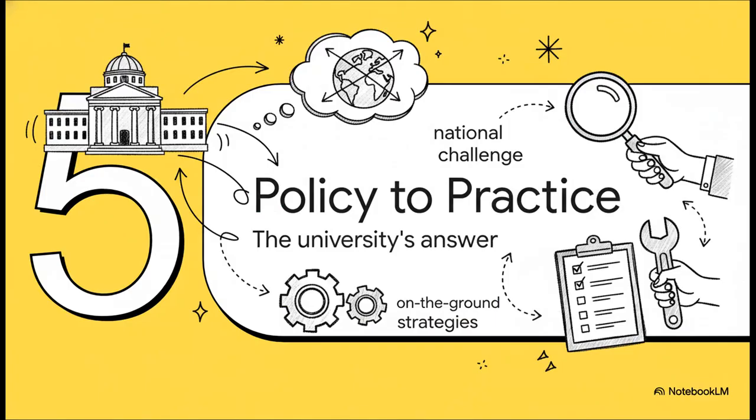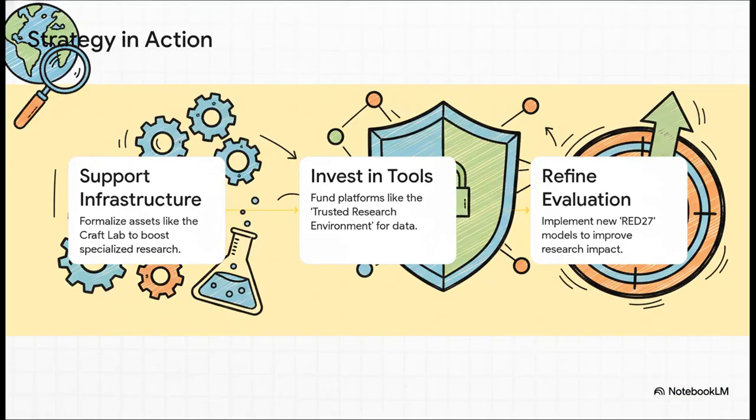And boom, this brings us right back to that university meeting. This national challenge isn't just a problem for the government to solve, it's something that universities have to tackle with practical, on-the-ground strategies. And the decisions made in that meeting are a perfect microcosm of the solution. First, by formalizing the Craft Lab, they're shoring up unique infrastructure that can lead to high-impact, specialized research. Second, by funding critical tools like secure data environments, they're making sure their researchers have what they need to do top-tier work. And third, by adopting new ways to evaluate research, they're changing how they measure success, shifting the focus from just spending money to actually generating impact. Every single step is a direct response to that national challenge.